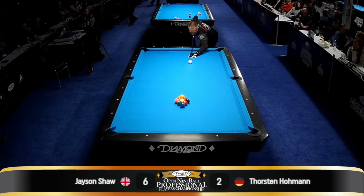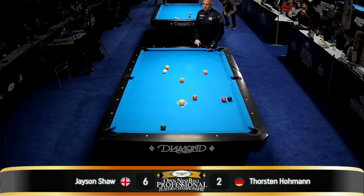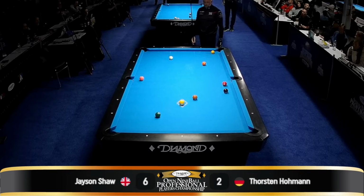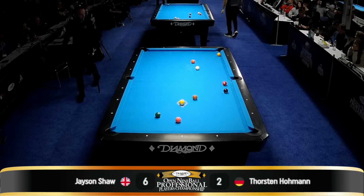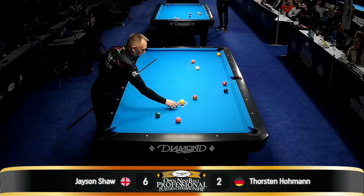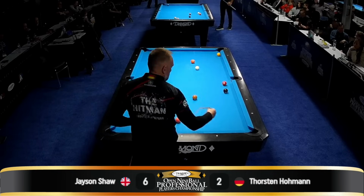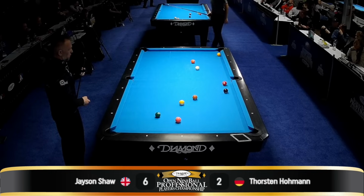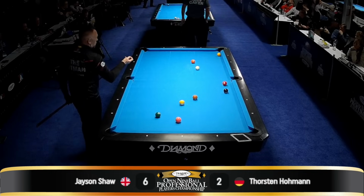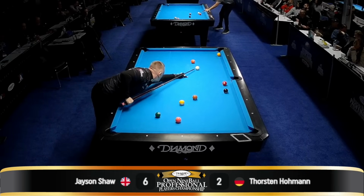All right, we're going into rack number 9. Jayson in the lead, 6-2. Thorsten gets shape on the 1. This could be a good rack for Thorsten. Playing the 1 into the corner, get himself onto that 3. If he gets onto the 3, the 3 or the 4 is not tough to get to. He can slide down between the rail and the 8, or depending on his angle, he can come off the right side rail, come back over. Key ball here is the 1 though.